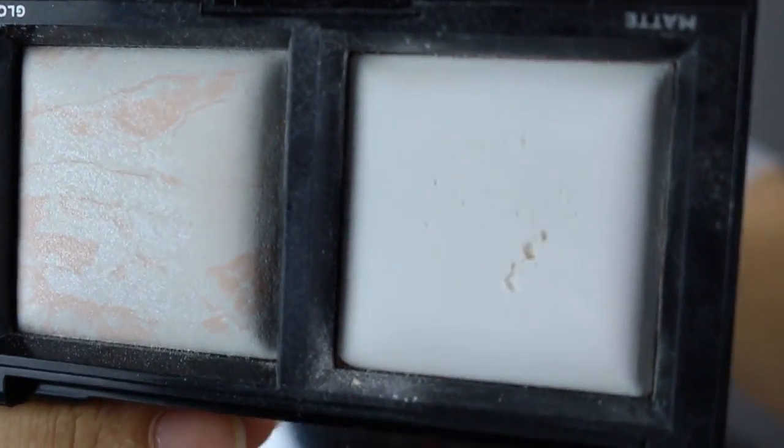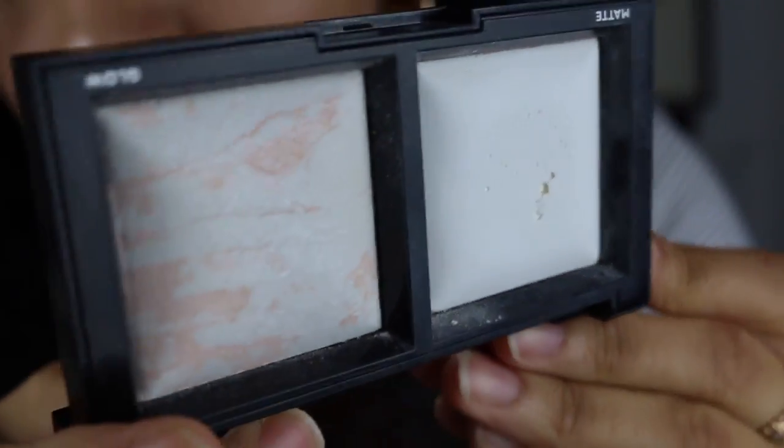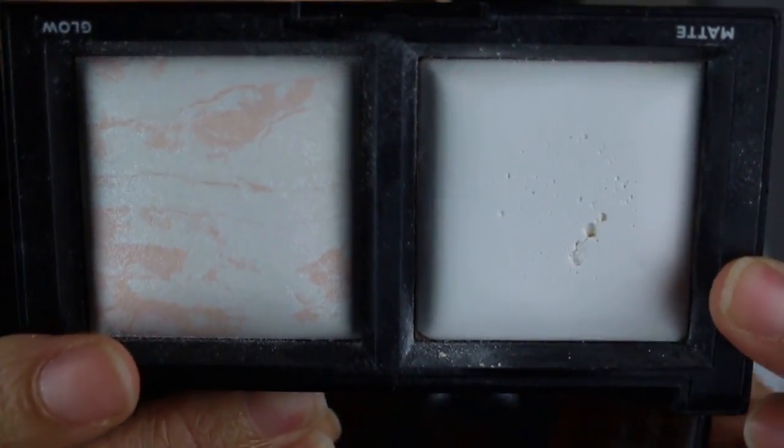So the next product I wanted to talk about is my Bare Minerals Invisible Light Powder. As you can tell, it's flatter on this side than this side. I don't know if you can tell. It's way flatter on this side, and it has pock holes in it. I mean, it had pock holes in it before, but now it's more flat, and I've been using it underneath my eyes a lot.